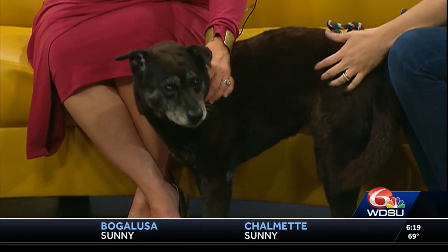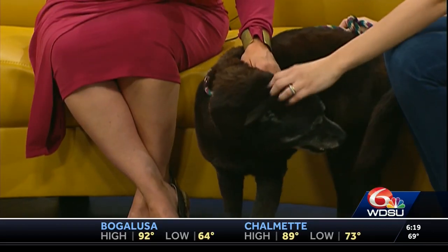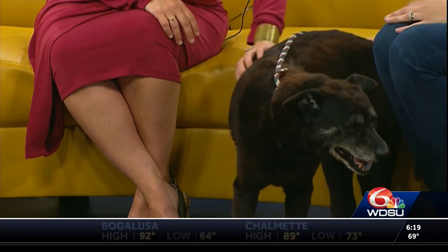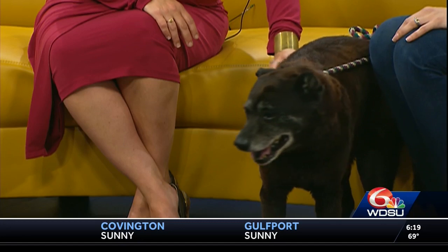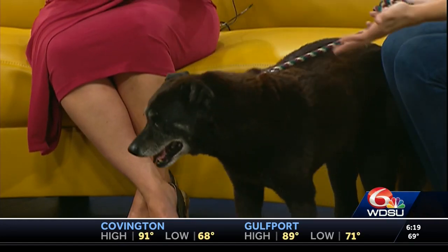Now, Beatrice is looking for her forever home. So if you want a dog to maybe hang out with you during the summer months, maybe your kids need a companion while they're on school break, she's for adoption. She is. She's very sweet. She's 9 years old, so she is a senior, but she is very playful, and she is just a loving dog that would be great for just about any household. We're not really sure what her breed is. She is a mix, that's for sure.